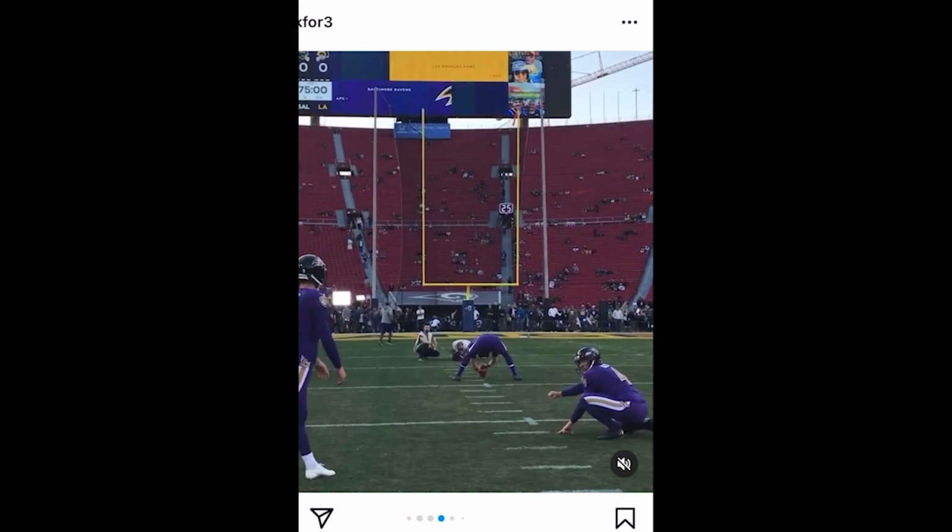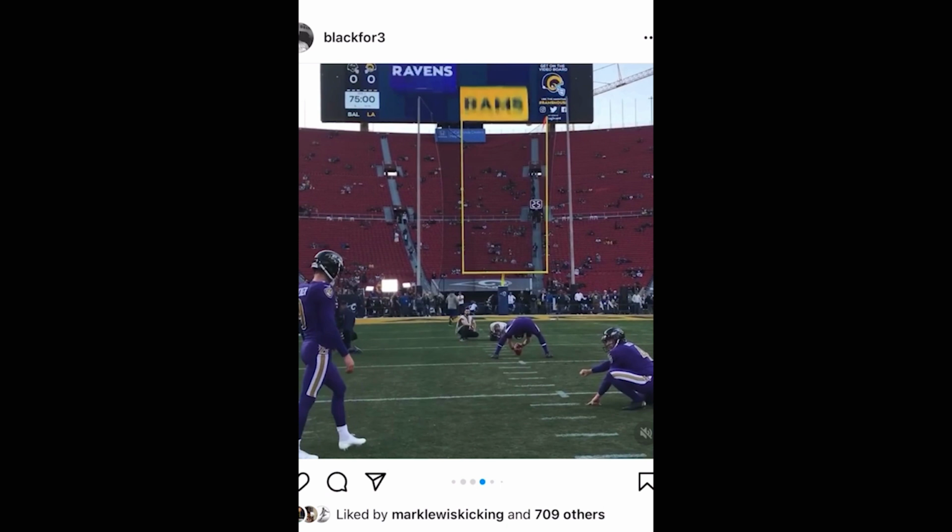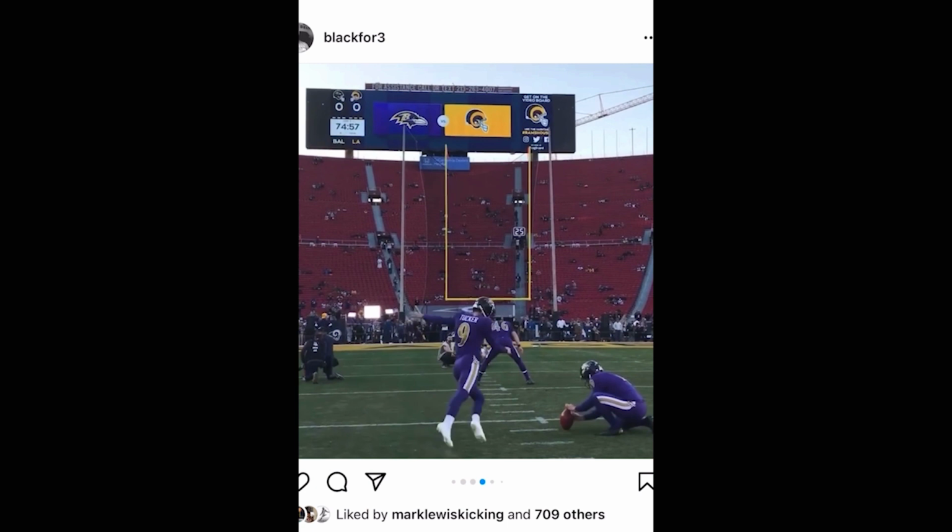There's a little rock back. Watch his, everything is the same. Rock back, shrug, ready to roll. Oh yeah. Plant's close, but man, he explodes through.